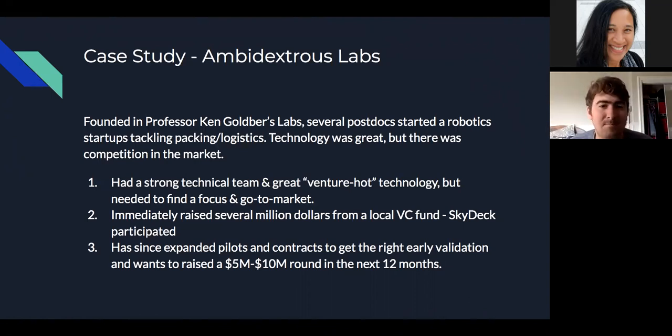We might hear a little bit of a washer in the background. Sorry about that, folks. But they needed to focus on product market fit and go to market. They came out with some idea of the product market fit, but we're still not really sure. They didn't go through our program. They actually just immediately raised several $1 million from a local VC fund and various investors, and we participated in that round as well. They were in such a venture hot space, and the professor was very experienced and very well known in this field, so they were able to go out and raise that several $1 million round right away.